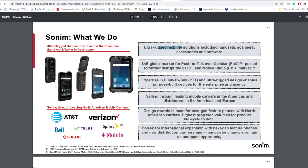Now, they have ultra rugged mobility solutions including handsets, scanners, accessories, and software, and around a $4 billion global market for push-to-talk over cellular phones, poised to further disrupt the around $17 billion land mobile radio, LMR, markets. Their expertise in push-to-talk and ultra-rugged design enables purpose-built devices for the enterprise and agency. It also sells through leading mobile carriers in the Americas, and disruptors in the Americas and Europe.